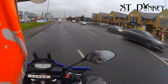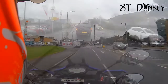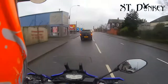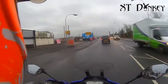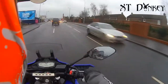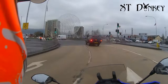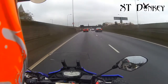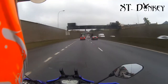First initial thoughts about this bike is actually quite impressive. Very planted, very stable. Stable is the key. Everybody knows you can sort of sit on a bike and know how stable it is. What I actually realised about this bike is that it's so smooth.